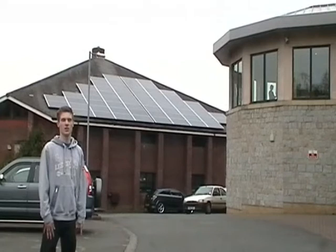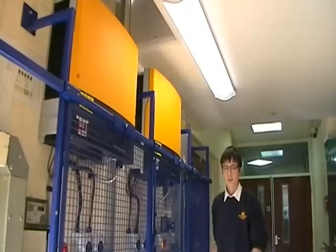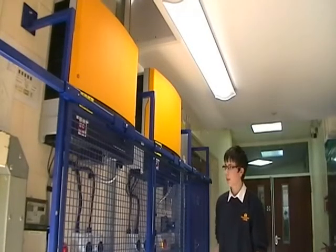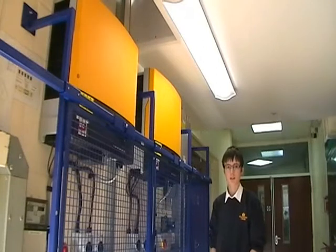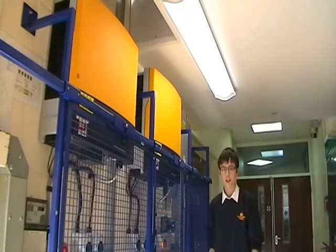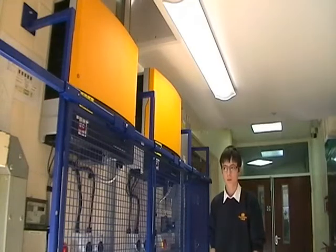Total of 80 kilowatts. These inverters are grid connected, so when we make too much electricity for the school, we can export it into the town for use there. Also, we're at the point where some staff are thinking of getting some electric vehicles, therefore we would install some electric charging points, and we are thinking of getting an electric minibus for the school.